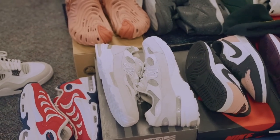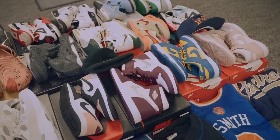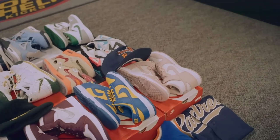Here we got these New Balances. We had these for quite some time. They finally sold. We got the Bleach Core Lows. We got the Bordeaux ones. Those sold as used, even though they look brand new to me. Got a UCLA, lightly used. Nice little Bears hat there.